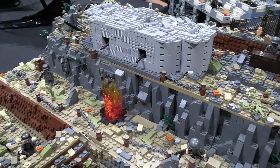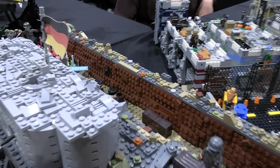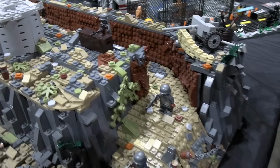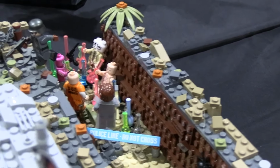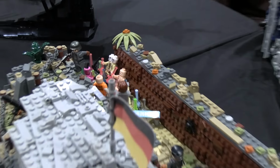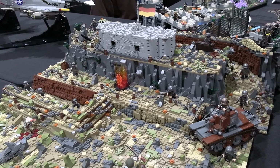My favorite part is probably this trench run back here. I put a lot of time into making the trench follow the curve as it goes down. I got a little funny scene back there. We got some smokers using some Citizen Brick pieces, a little police line, don't cross. And yeah, I just put a lot of work into it.